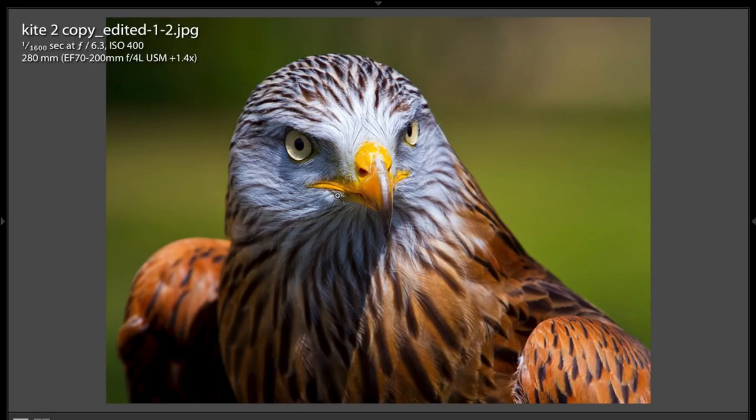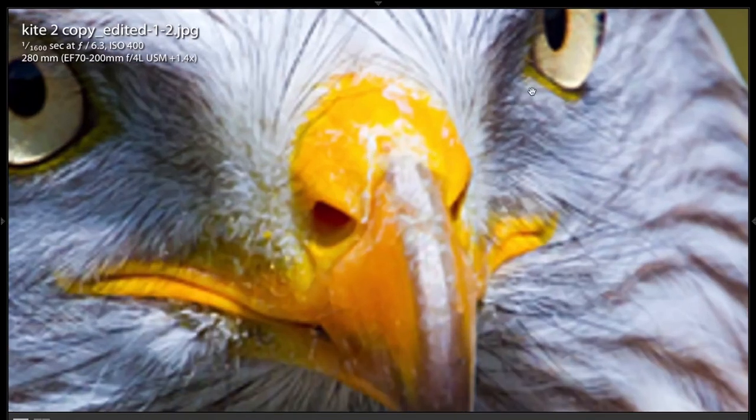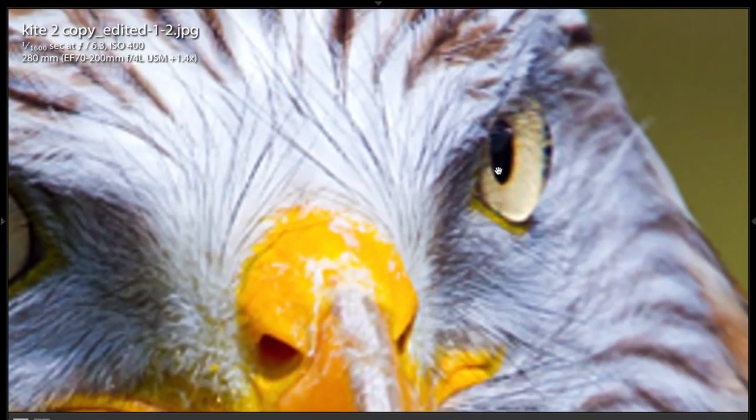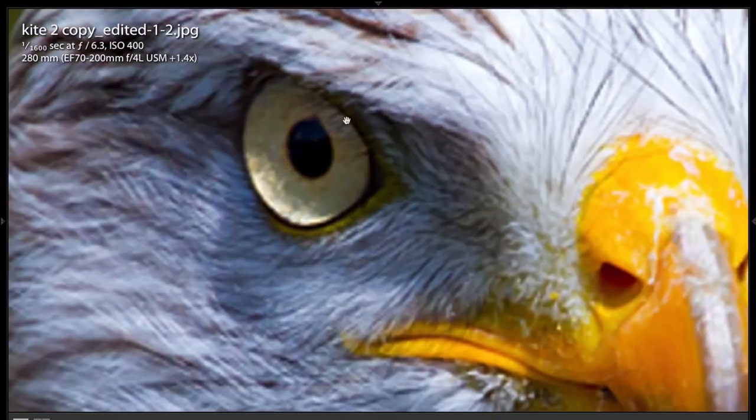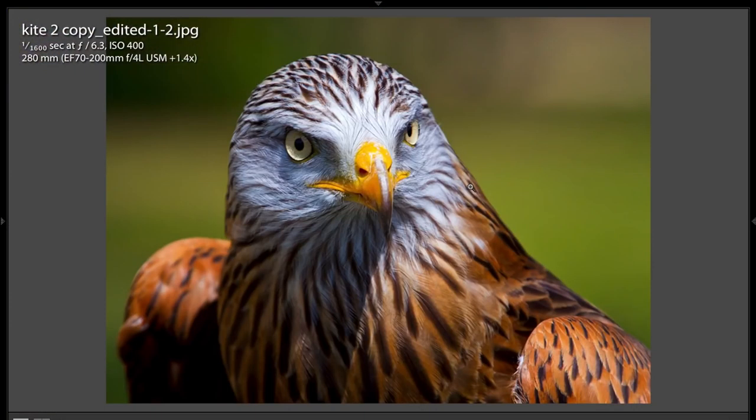This is a brilliant shot. This is a beautiful shot. I always talk about strong focus on the eyes. Now, I had to blow this up to make it so we could see it. But believe me, in the original image, the eyes were in beautiful, beautiful focus. And I harp on that all the time: the eyes have to be in nice focus.